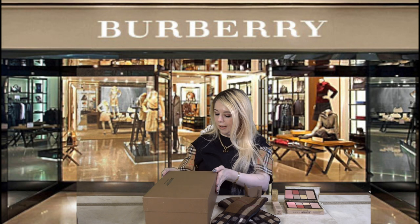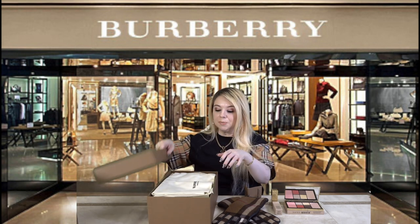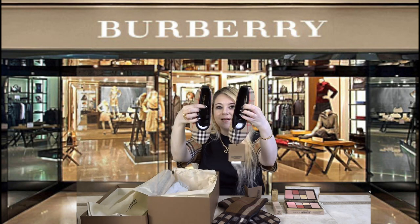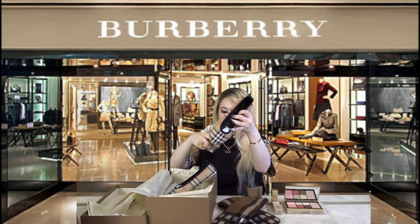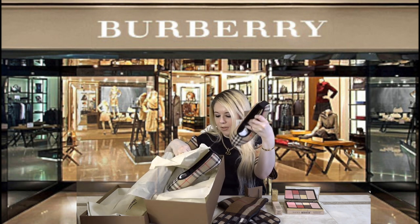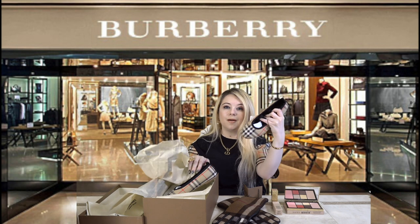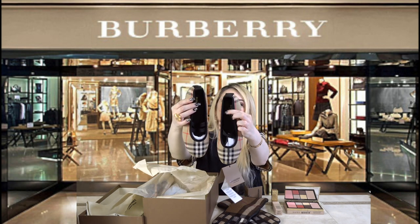And then I also ended up picking up a pair of shoes for myself. These were, I believe, 40% off. Let me open them up. So here they are. They're just really comfy flats. And these are called, let's see, what does it say here? So these are called the Grace Check Ballerina with rubber sole. And it's the Archive beige color. So they're just the flats, but they're so, so cute.